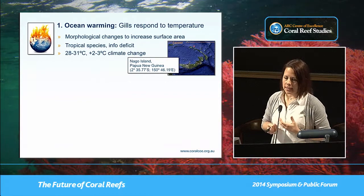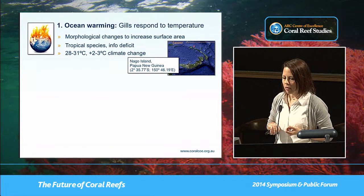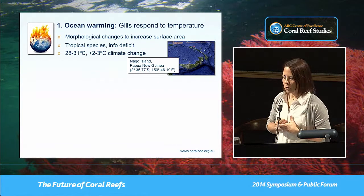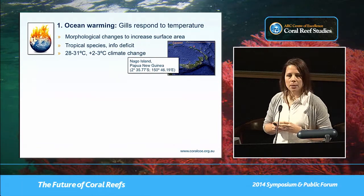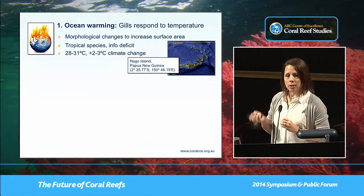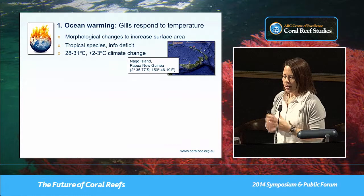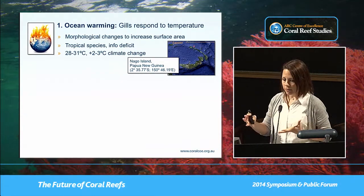There really is a deficit in terms of tropical species. Until the study that I'm talking about now, there hadn't been any that had been done to understand this response in tropical species. So what we did is we went to the extreme. We went to a spot off Papua New Guinea, as close to the equator as we could find, because we wanted a really narrow temperature range. The fish populations here may be experiencing 2 to 3 degrees over their entire lifetime.